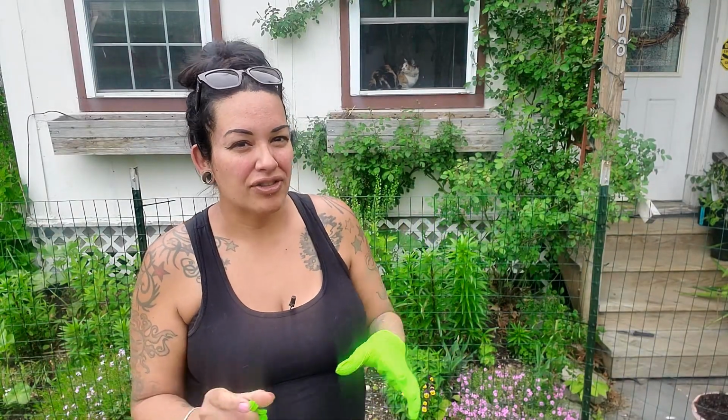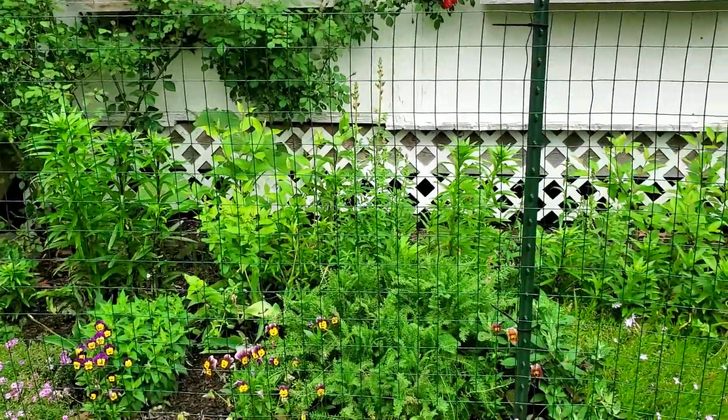Have you ever wanted to have a flower bed that's literally all full of perennials and you have to do the most basic minimal of work? You don't have to plant anything every year at all because all of them are going to come up the next following year. That's exactly what I have in my front flower bed. I've been working on this for literally as long as this channel has been going on. Finally, it is in full effect.